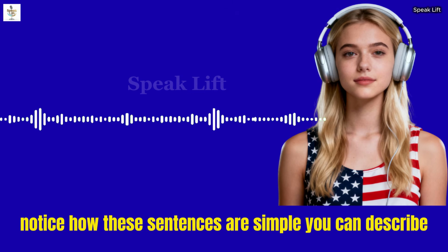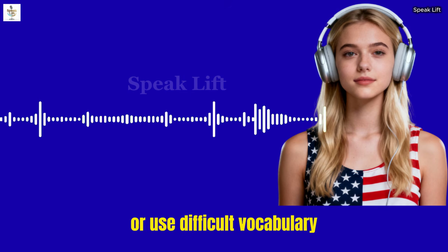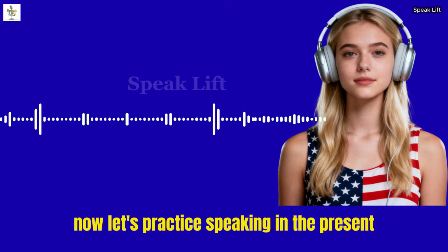Notice how these sentences are simple. You can describe your entire day with simple sentences like these. You do not need to speak fast or use difficult vocabulary. Simplicity creates clarity. Clarity creates confidence. Confidence creates fluency.